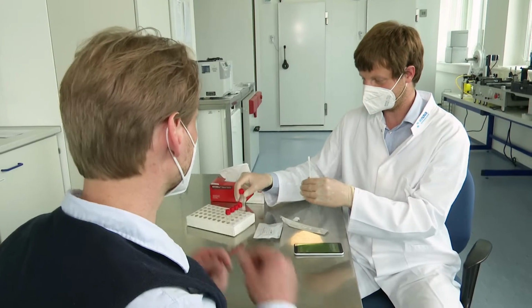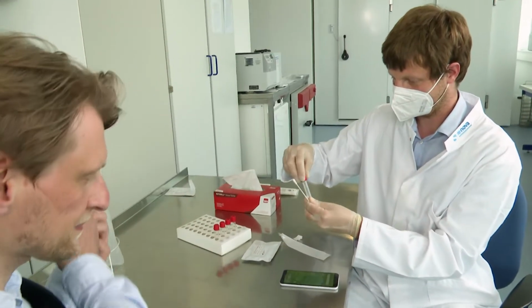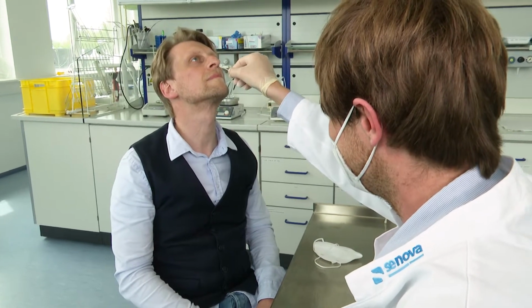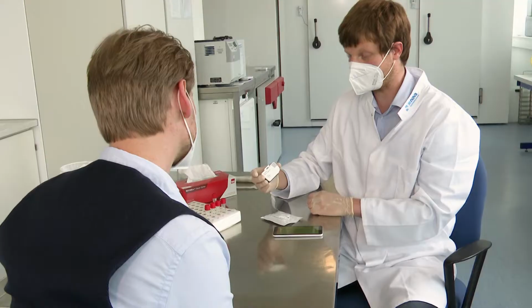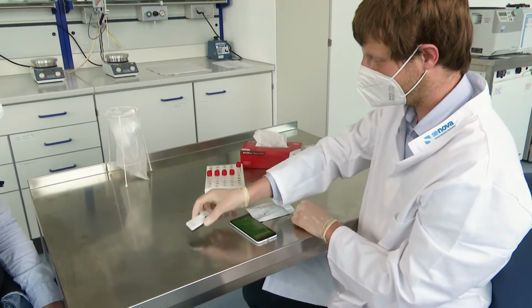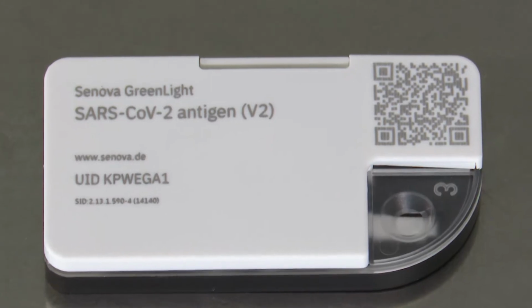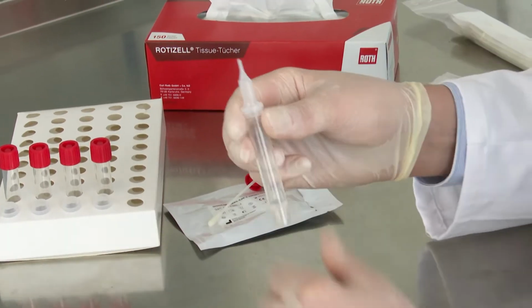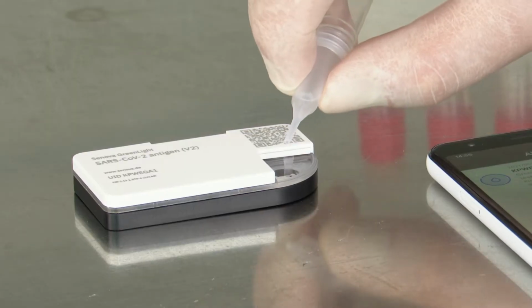Since the start of the coronavirus pandemic, we've all familiarized ourselves with nasal swab tests. Unfamiliar, however, is how these tests actually work. Senova GreenLight is a rapid lateral flow test for Covid-19 antibodies. With a small digital cassette inside the test device, Senova GreenLight connects with a digital high-tech minilab to evaluate samples accurately and without human error.